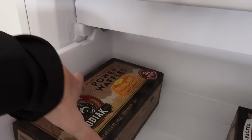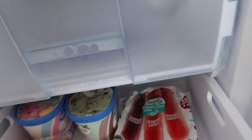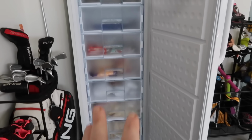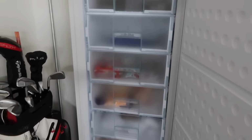So for me, I love my Kodiak Cakes power waffles, so I always like to make sure I have these in stock. Now I can keep track of how many boxes I have, and freeze pops. This was something worth investing in, because I know it's going to help us save money on food. We won't be wasting as much food, and I love it.